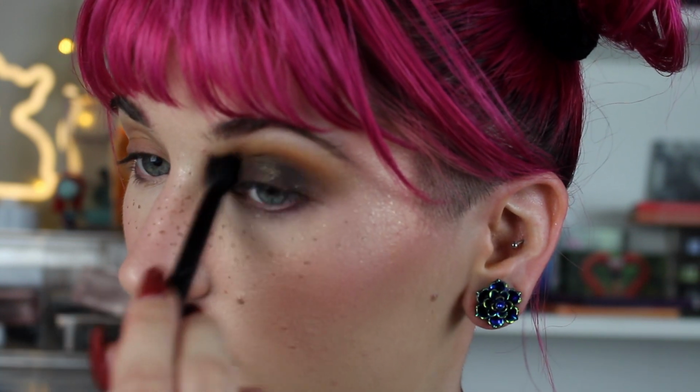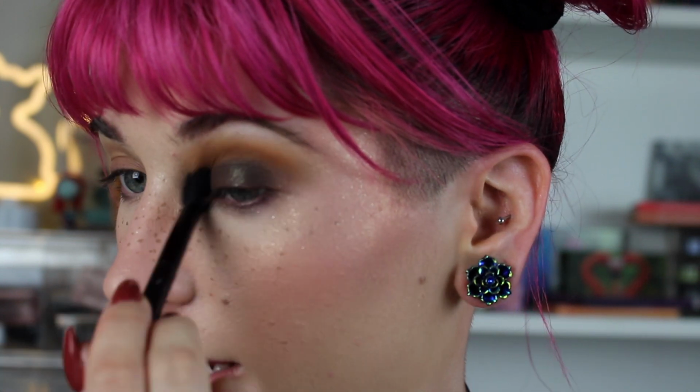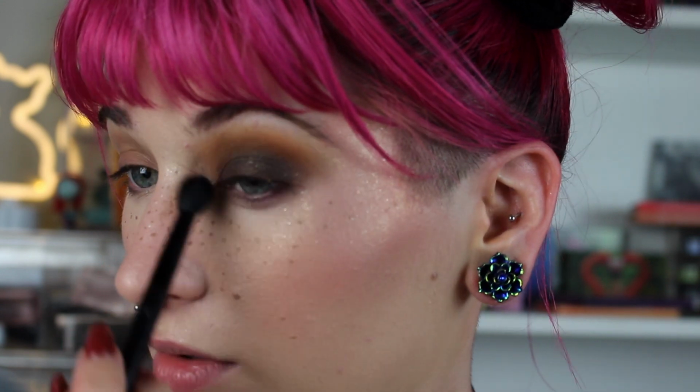I'm gonna dip back into the orange with a tiny little dot of brown just to continue merging everything. Ooh, this brush is shedding.